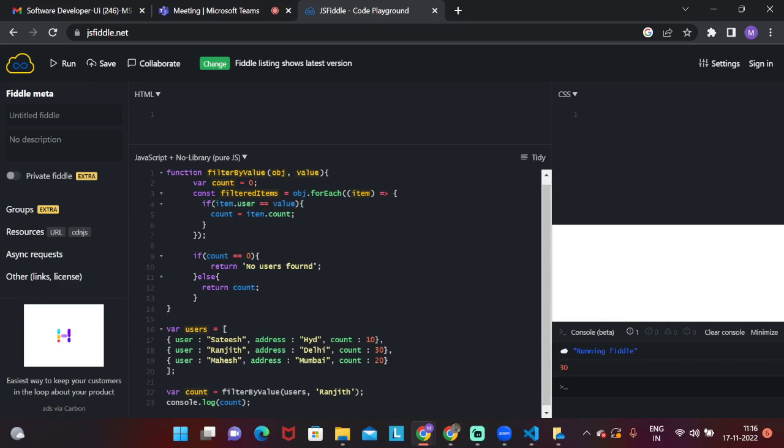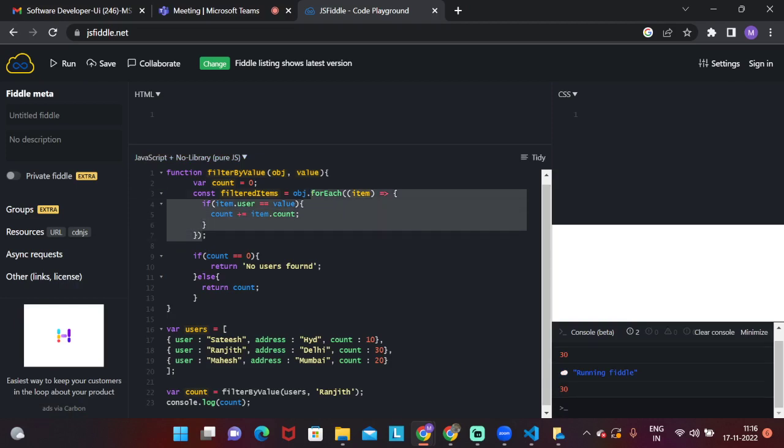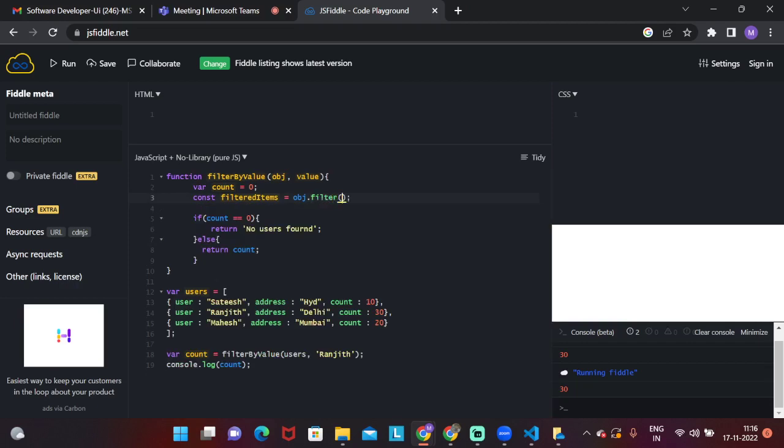Here you're using forEach plus an if. Is there any other way? Instead of that, can you use any other ES6 functions? Map we can use. Filter we can use, but we'll get more than one user with the same name, then we need another function. For example, if there is another user named Ranjit, we would need another way. Otherwise you can use filter in a simple way, with filter and map.